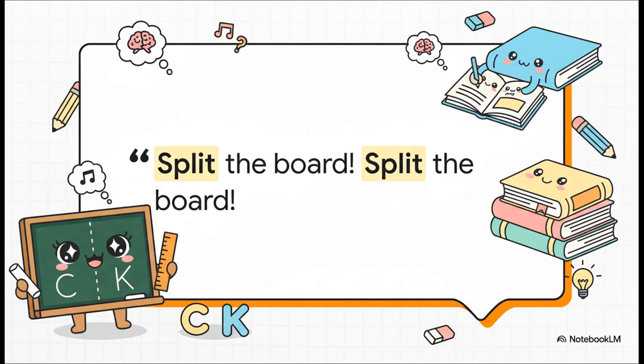So you hear kids chanting this over and over. Split the board. What on earth does that mean? Well, they're reminding each other that some sounds in English, like the K sound, can be spelled more than one way, C or K. They're getting ready to write down both options. You see, this isn't just memorizing stuff, it's active, hands-on problem solving.